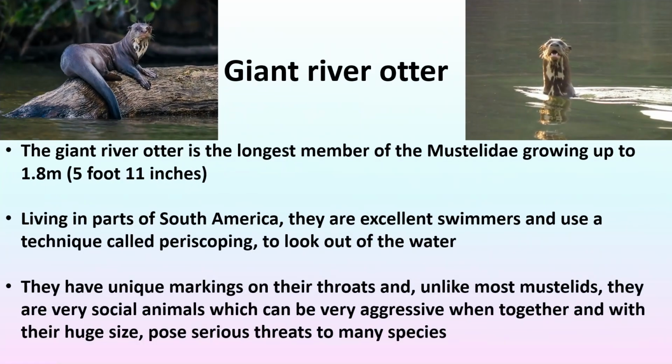Next is the giant river otter, and the giant river otter is the longest member of the Mustelidae, growing up to 1.8 meters, that's 5 foot 11 inches. Living in parts of South America, they are excellent swimmers and use a technique called periscoping to look out of the water. You can see one doing that in the top right. They have unique markings on their throats, which you can also see in the top right. And unlike most mustelids, they are very social animals, which can be aggressive when together, and with their huge size, pose serious threats to many species.